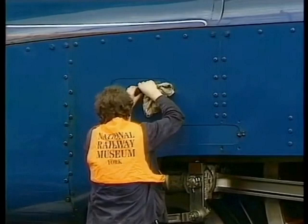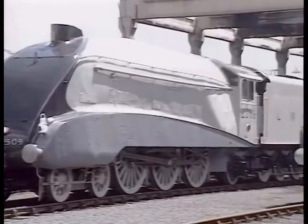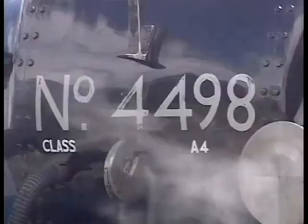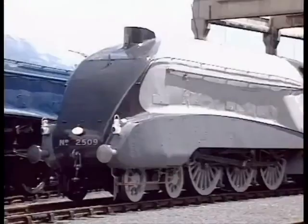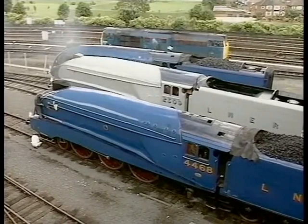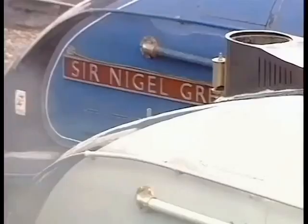A major feature of this first weekend was the lineup of three A4s outside the NRM's engine shed on the 3rd of July. Mallard was joined by the 100th Gresley Pacific, named after the great designer himself, and by Bittern, here masquerading as the first A4, Silver Link. Bittern had not been restored to working order, so she was repainted into the original silver-grey livery with single chimney to show how the pioneer streamliner looked in 1935.